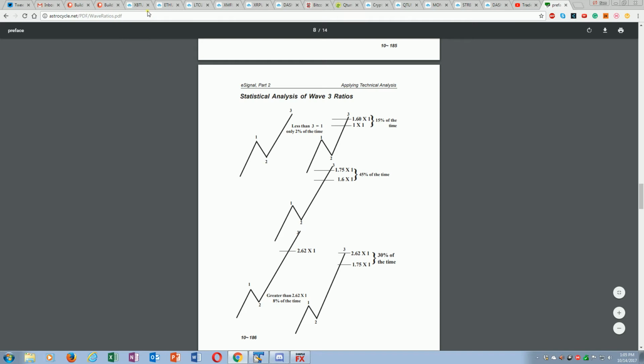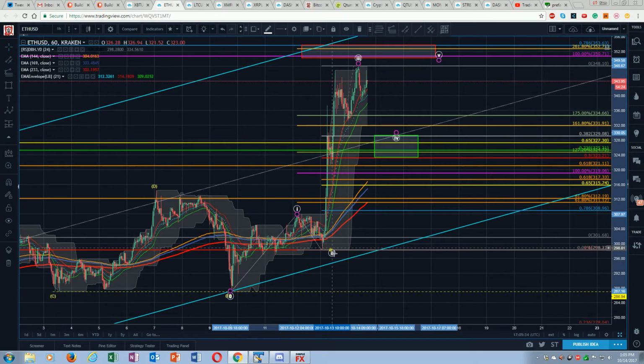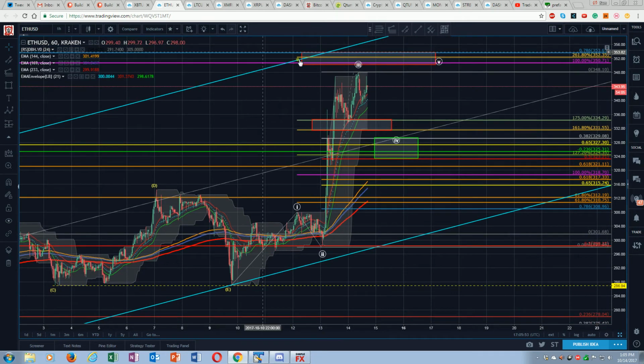So let's go back to the chart here. Let me pull that. If you see this here, here's the 1.75 and the 1.618, right? You can see that right in this little box. So we're to and through that. So where's our next target? Next target is the 2.618, which sits right here.